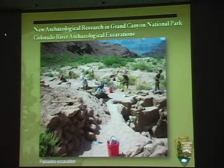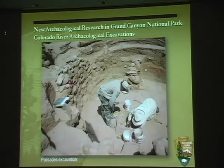More excavations, this time at a site called the Palisades. Very unique, again, in that what we see on the surface at this site was not what we got during excavation. Here you can see us during the initial stages of excavation clearing off the top few centimeters or inches of soil, and better defining the stone foundations that are located at that site.